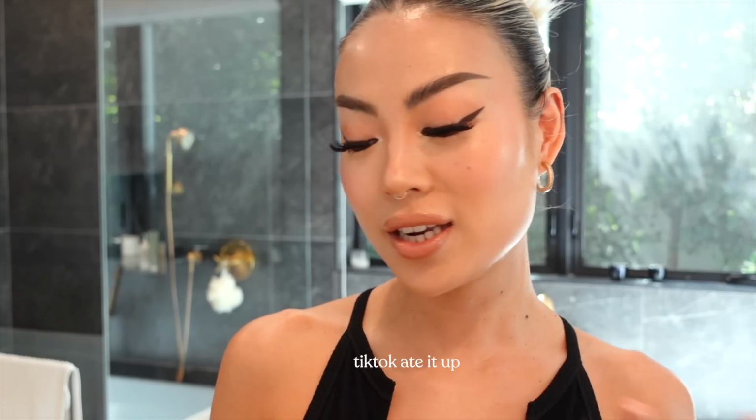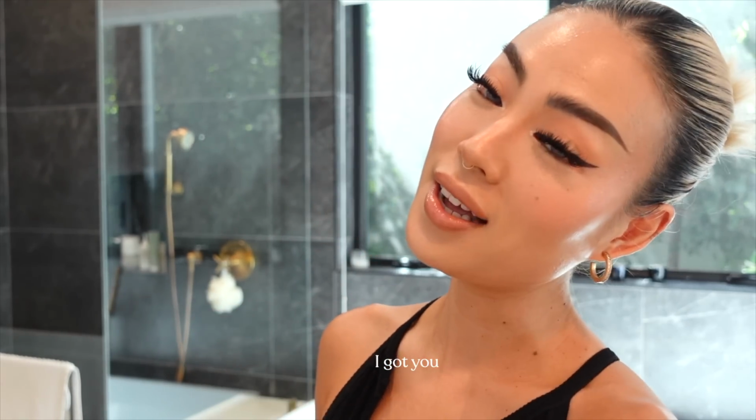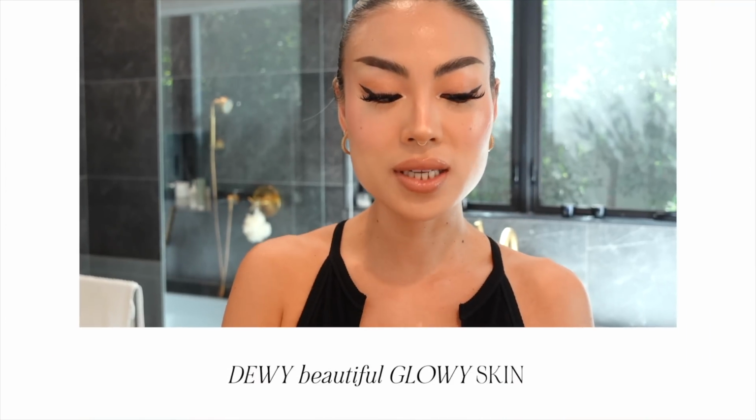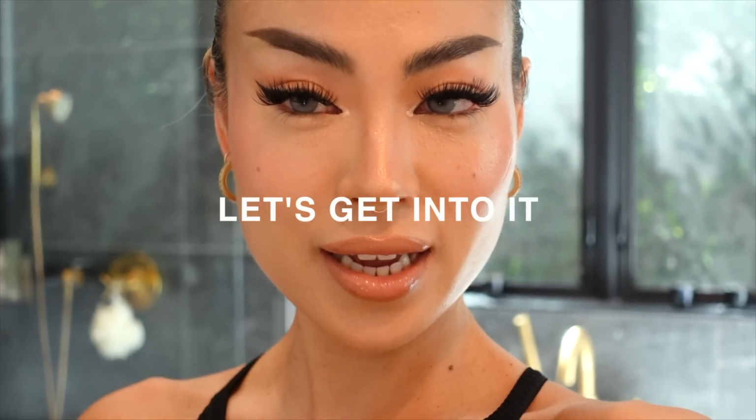Today I'm going to show you guys this makeup look, which is the clean girl makeup look, which I feel like is having its moment right now. And this one is with my spin on it and also for Asian faces as well. I feel like for a clean girl look, the key is that dewy, beautiful, glowy skin, that nice flush of color from blush, and of course, a little hack and a little drama. So with that, let's get into it.